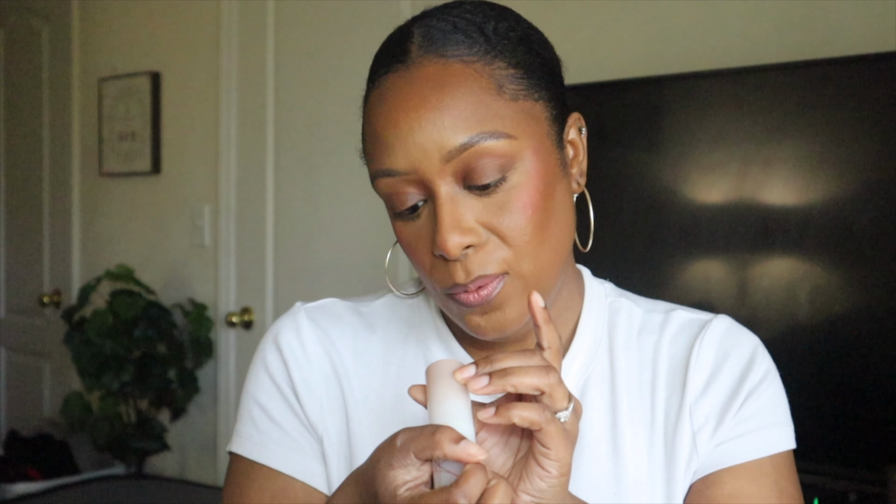And also we can't leave Fenty out. Rihanna's Fenty Beauty, the new skin tint from her, I think this is the, what do you want to call it, the Eavesdrop skin tint. Now there were mixed reviews from a lot of people.